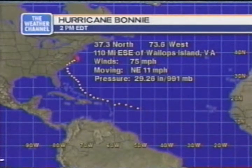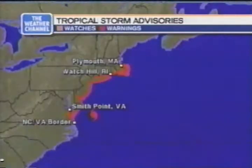The center is near latitude 37.7 north, longitude 73.0 west, or about 290 miles south-southwest of Nantucket Island. It is moving toward the northeast near 13 miles per hour, so it has accelerated. The maximum sustained winds are down to 70 miles per hour. Little change in strength is forecast during the next 24-hour period. Like I said, tropical storm warnings remain in effect from Watch Hill, Rhode Island to Plymouth, Massachusetts.